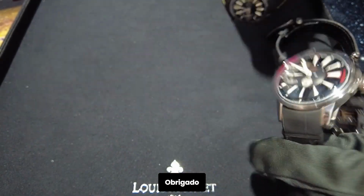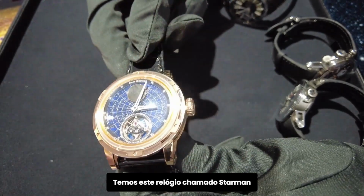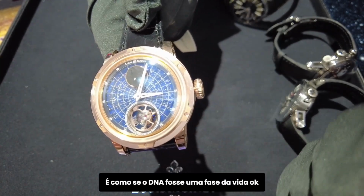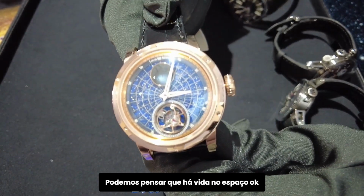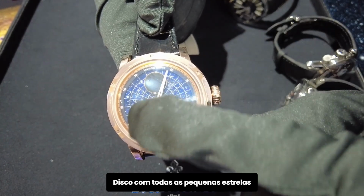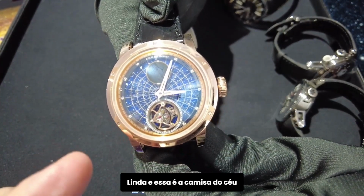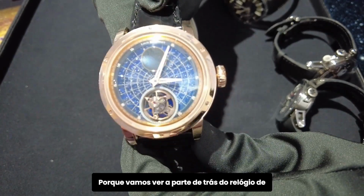Very nice. To stay in the sky, we have this watch called Starman. We chose this name because the meteorite at 12 o'clock contains amino acid. It's like DNA, the base of life. So maybe we can think there is life in space. Under this meteorite, you have a safari disk with all the small stars. Under this disk, another meteorite, a Gibeon, in blue. And that is the sky chart, showing a real night sky.